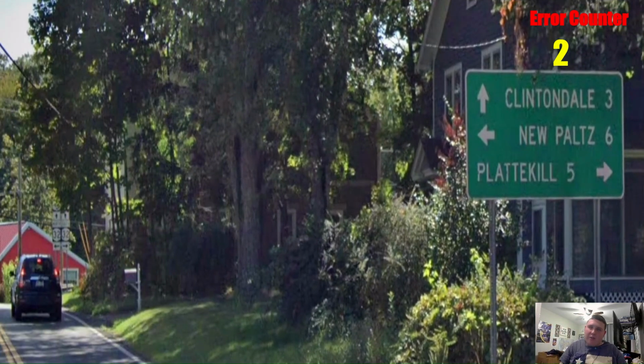But finally, further up the road when we meet New York Highway 32, we get a correct shield, as you can see in the distance, covered up by the trees. And we're now getting the control city of Clintondale. I mean, I'd prefer to see Highland, but Clintondale is still a pretty big town too.